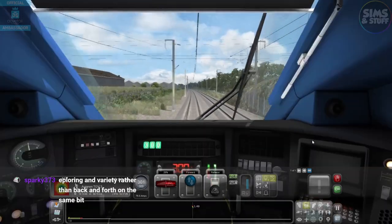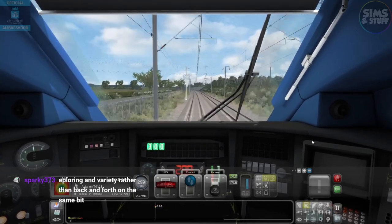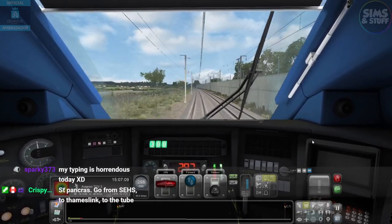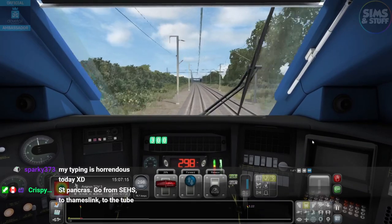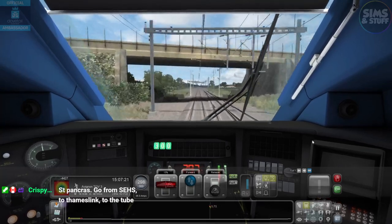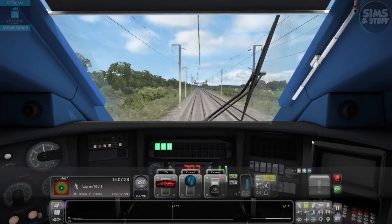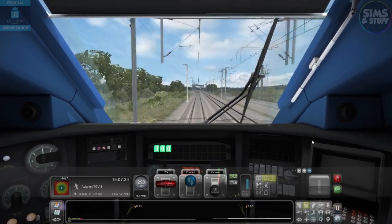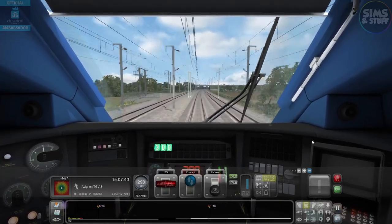I don't mind going backwards and forwards. London Commuter, I quite like just going up and down that. Using different trains makes it more interesting for me. But yeah, I just think having that extra variety. Oh, we need more tube lines in this. We definitely need more tube lines in this. The thing is, there's so much that people want. You know, the purple line, the Elizabeth line. I think that would work really well in Train Sim World rather than this.